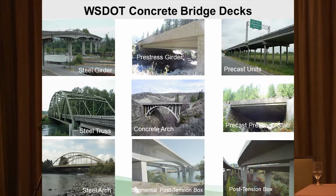Bridge decks come in a variety based on the design of a bridge. You could have a steel bridge, whether it's girder, truss, or arch, and then pre-stressed, regular precast units, and slabs. And I didn't put up here that we even have timber bridges with concrete decks on them. So there's a whole variety based on the design of the bridge, and a lot of things go into that.